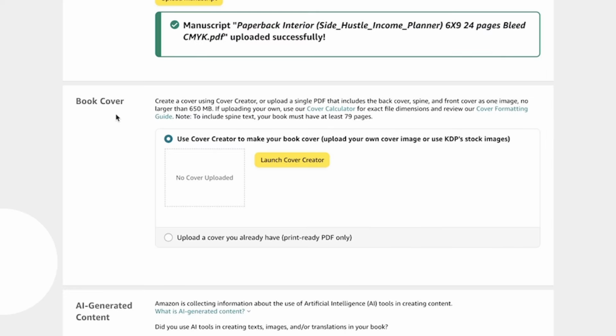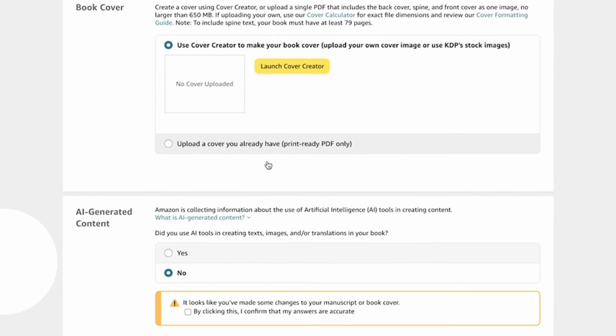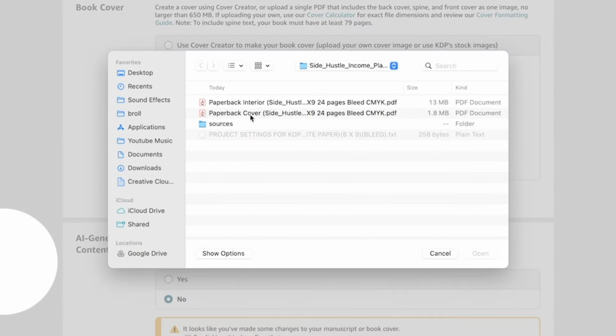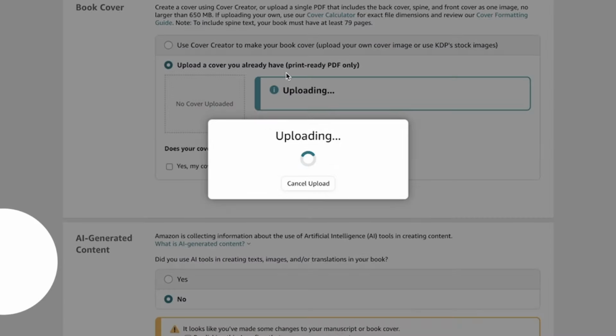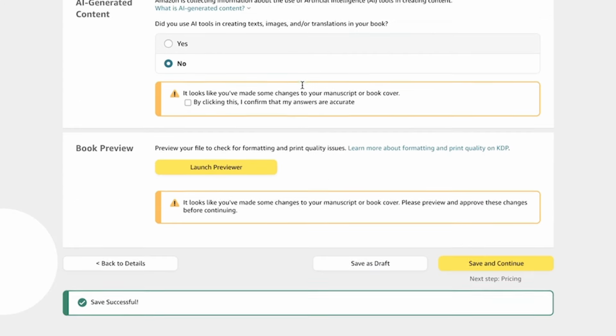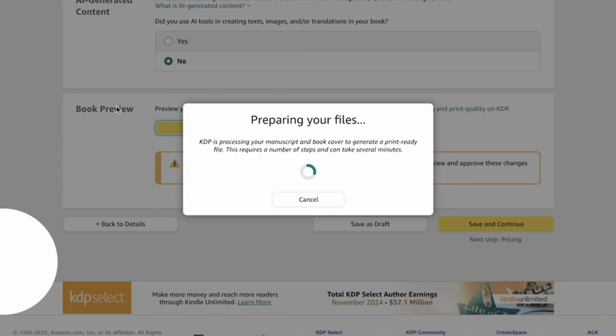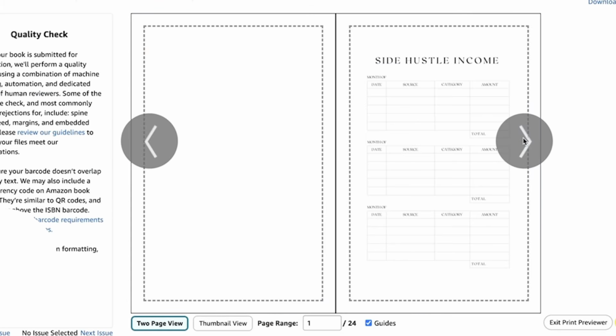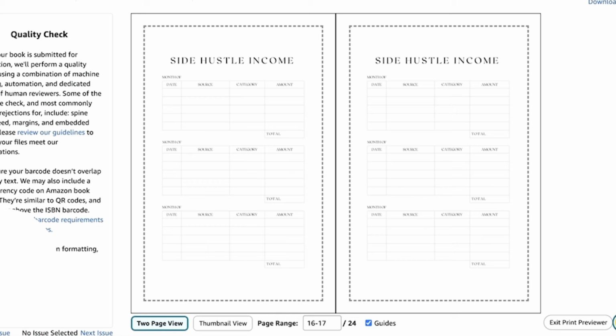Okay, so now when it comes to the book cover, we're going to upload your own book cover, which you already have the file from the same download from bookbolt. All right, great, cover uploaded successfully. Now to ensure everything is uploaded correctly, let's do the book preview. Okay, cool, so here is the preview. It does very much so look exactly the way I wanted it to. If everything looks good, you can just click approve.